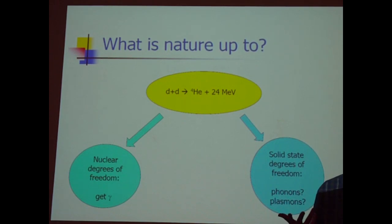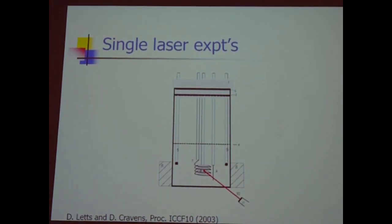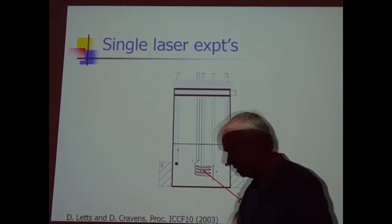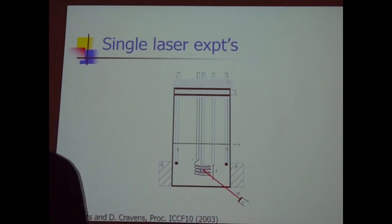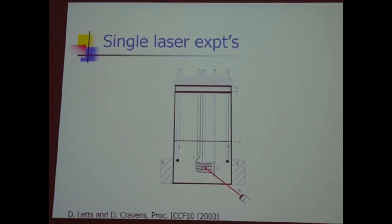And so, to clarify this, we need to go back to experiment. Sadly, we're not yet in a position where we can rely on theory to sort this out. We need to go back to observations to see what nature thinks about these ideas. The place we're going to end up is the 2-laser experiment, but before we get to that, we're interested in the 1-laser experiment.